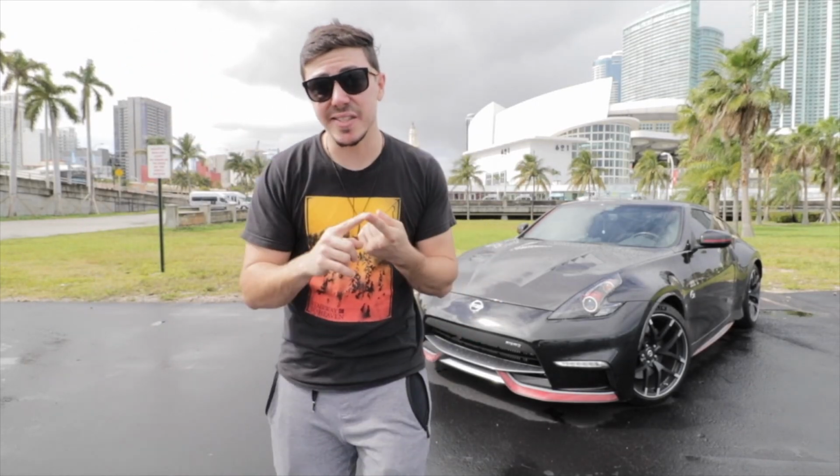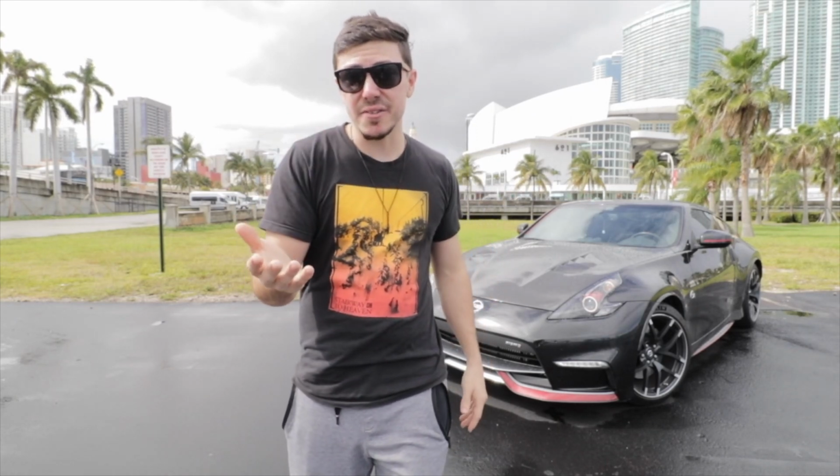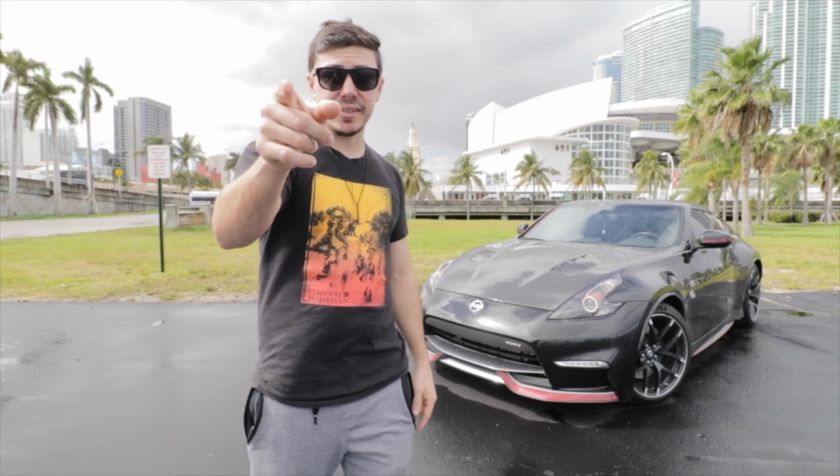Now, I'm just kidding, but some people are saying that it looks like a GTR with a Mercedes front end. Some people say it looks like a BRZ. Some people say it looks like a Toyota Yaris. All very interesting. Let me know in the comment section down below what you guys think it looks like.